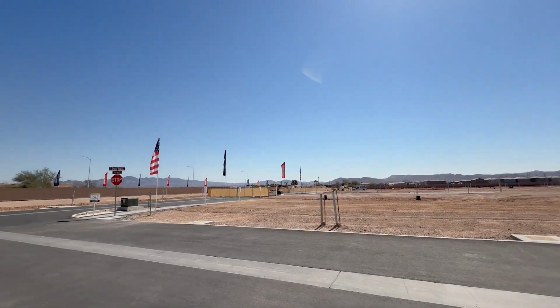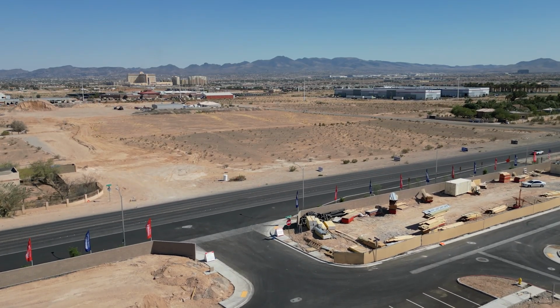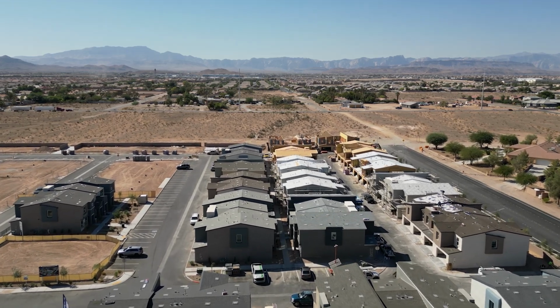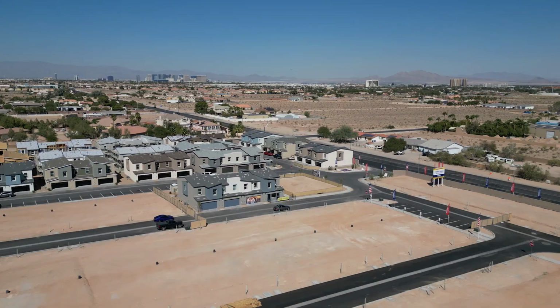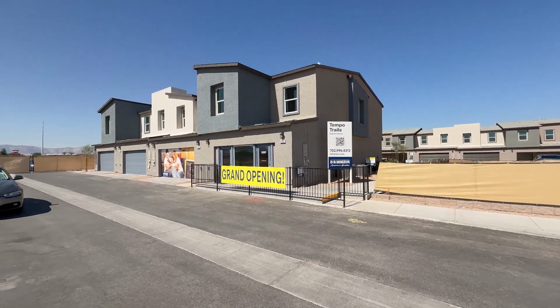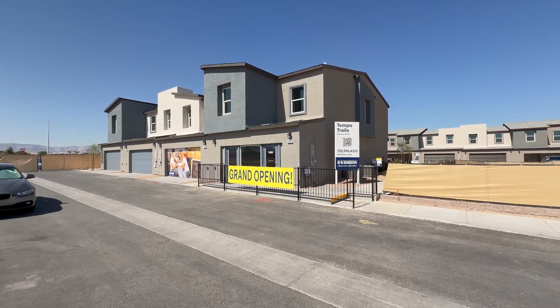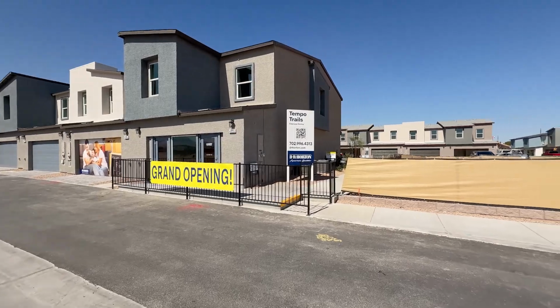All right, guys, for today's property tour, we are in the community of Tempo Trails by DR Horton, and we're going to be checking out a two-story townhome, floor plan 1309. And just wanted to start here on this back end to show you that they do have a two-car garage on this end, and as we walk to the other side is going to be your main entrance.